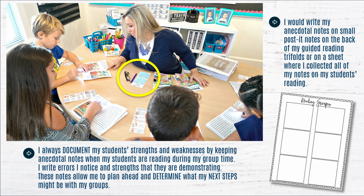And also, I write my anecdotal notes on small Post-it notes, and I usually keep those Post-it notes on the back of one of my guided reading trifolds, or sometimes I have a sheet where I collect all of my notes of my students' reading, so it's easy for me to pull out either during parent-teacher conferences, or sometimes I take off the sticky notes and I stick them directly in their data binders.